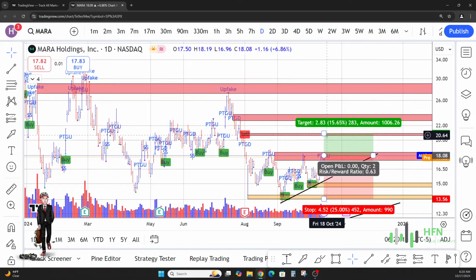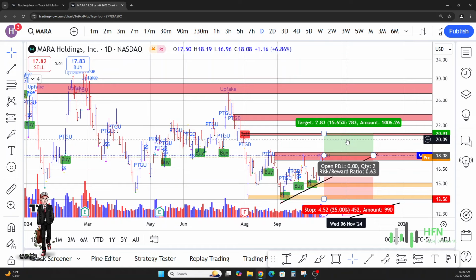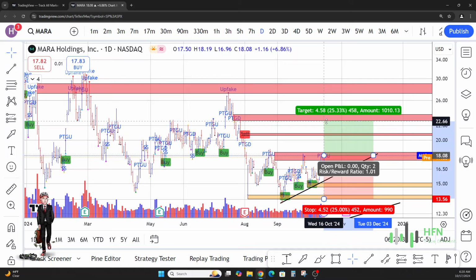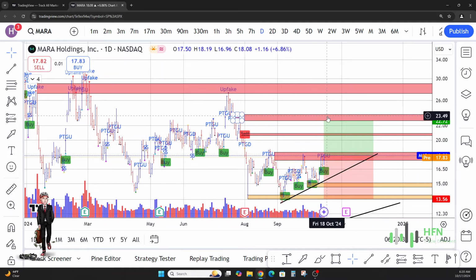So our first target is going to be here at this first sell zone. 15.65%. This is going to be the next arena that we would expect the buyers and the sellers to compete. This is going to be the next arena. 22.72% right there. So these are going to be our first two targets: this first sell zone and then this second sell zone.